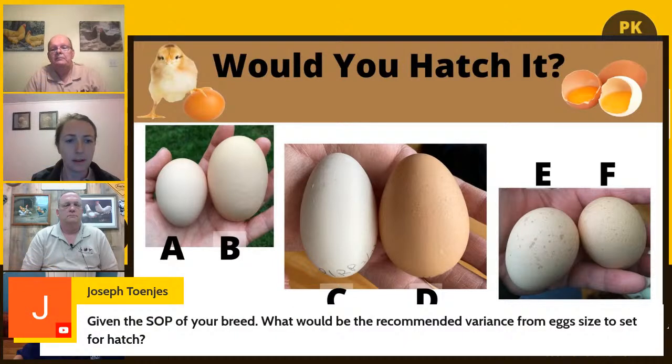Let's just get Joe's question in real quick. So given the standard for your breed, what would you think the recommended variance from egg size to set for hatch? So how I read that is sort of like the weight standard, like 20%, you know what I mean? Like more than 20%, less than 20%. Any thoughts on that?